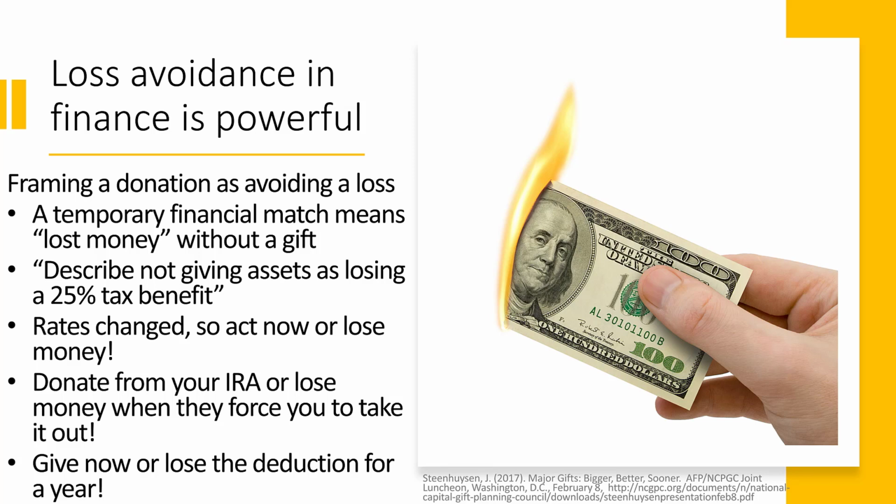Or gift annuity rates may be about to drop. Either way, the message is act now or lose money. Or maybe the donor is age 72 or older. Then this message can be donate from your IRA or lose money when they force you to take it out. End-of-year tax deadlines can also help. The message can be give now or lose the deduction for a year.